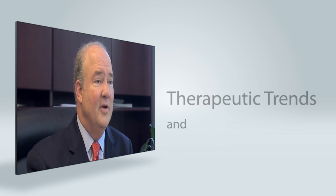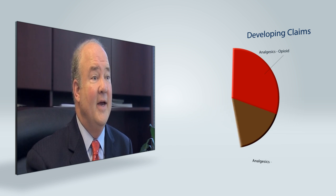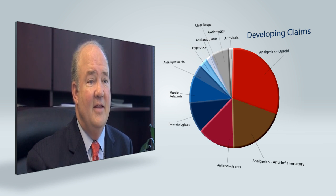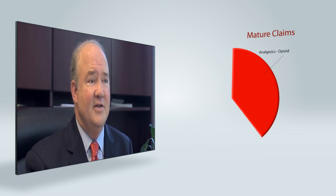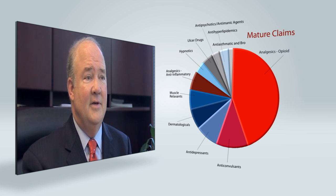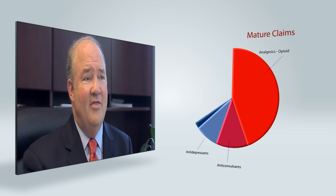In 2012, we analyzed 6 major therapeutic categories of drugs, those types of drugs primarily used by injured workers. The statistical analysis showed that for more mature claims, there is a drug mix shift that shows higher utilization of antidepressant medications, a higher utilization of anti-ulcer preps, and a higher utilization of neuropathic pain agents than in those emerging or developing claims.